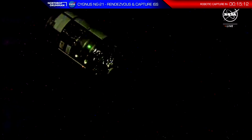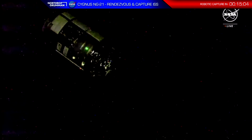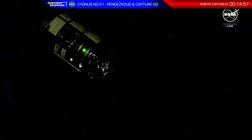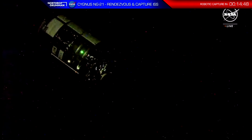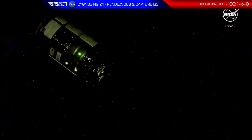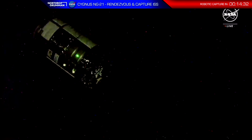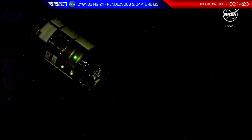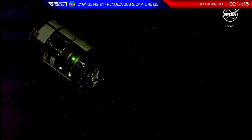Cygnus is less than 17 meters from the International Space Station. Although it is an orbital nighttime, Cygnus is flying autonomously, so it does not need the sunlight to reach this next capture point. However, we do need that. We are still targeting that 2 a.m. Central Time, 3:10 a.m. Eastern Time capture of Cygnus.